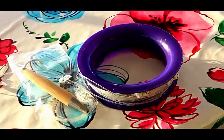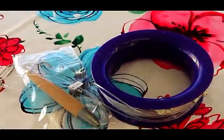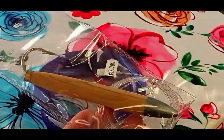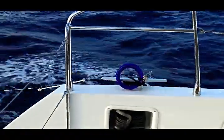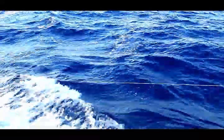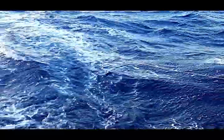I had set up the hand fishing line, and I have this cedar plug, which everybody says is the best to use. Give it a try. Here's our hand line set up. I fished from 7 a.m. to about 12:30, and I caught nothing.